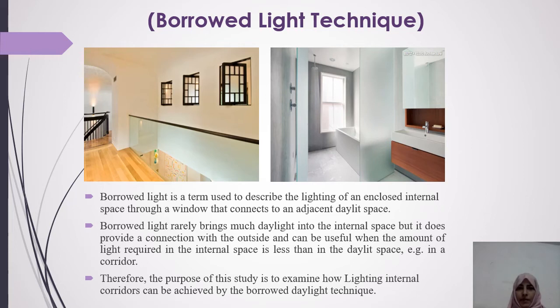Borrowed light is a term used to describe the lighting of an inclusive internal space through a window that connects to an adjacent daylight space. Borrowed light rarely brings much daylight into the internal space, but it does provide a connection with the outside and can be useful when the amount of light required in the internal space is less than in the daylight space, for example in corridors or hallways. Therefore, the purpose of this study is to examine how lighting internal corridors can be achieved by the borrowed daylight technique.